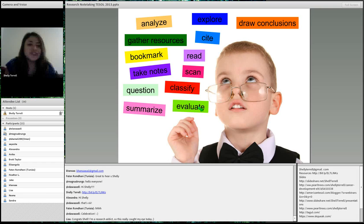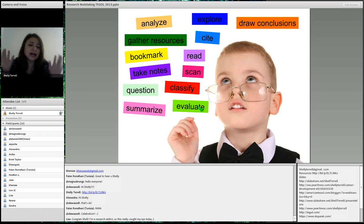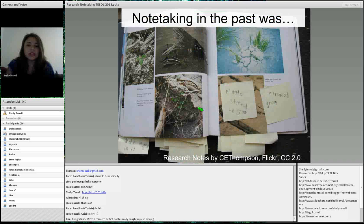So you want to analyze, gather resources. They're going to end up bookmarking, taking notes, they explore, they cite, they read, they scan, they classify, they question, they summarize, evaluate, draw conclusions. They do so much more than this. This is just a little small sample of what they do. And so we're going to just talk about the first part, which was note-taking.